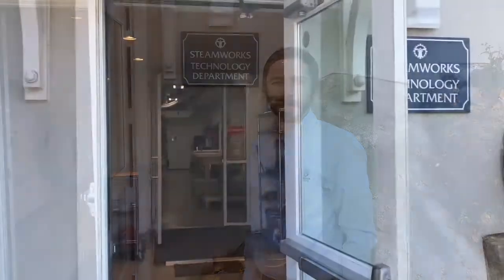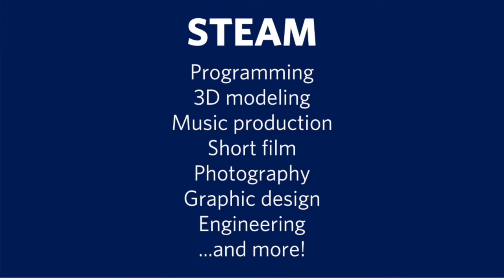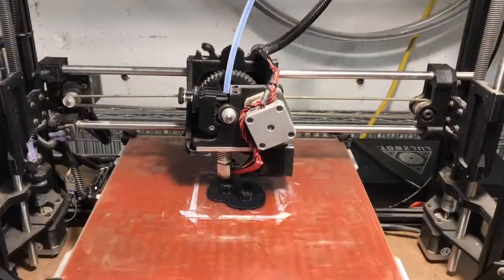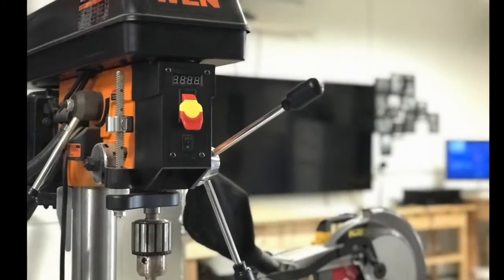The STEAMworks Technology Department allows students to explore science, technology, engineering, arts, and math. With a variety of tools, hardware, and software, students can work on programming, 3D modeling, music production, short film, photography, graphic design, engineering, and more. Some of our tools include our laser cutter, 3D printer, and CNC machines. Through discovery-based learning, students excel with creativity, innovation, and ingenuity.